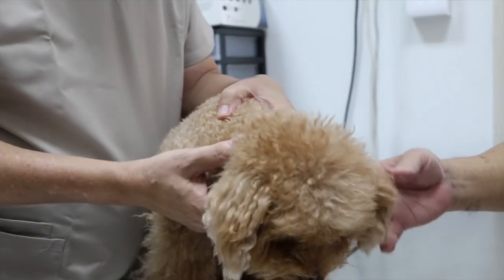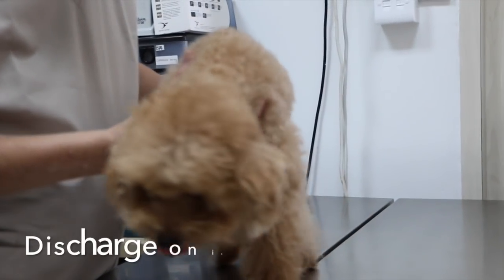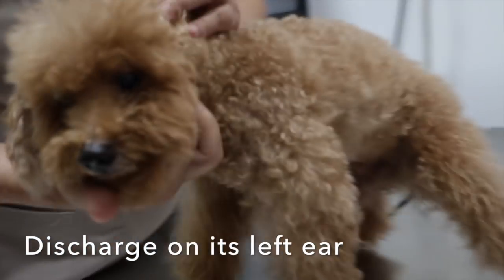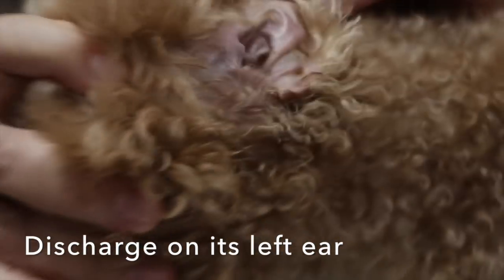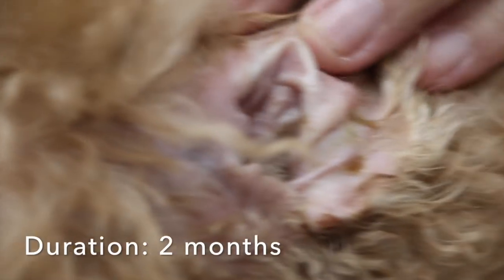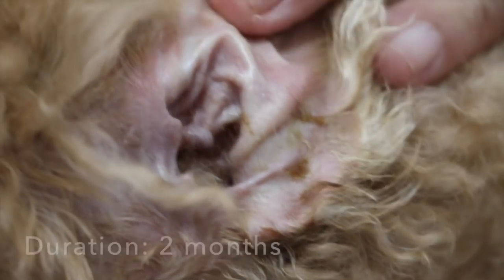Ear infection in poodle. First, the vet asked the owner what was the complaint. Left ear. Always got yellow discharge, but not smelly. Discharge from the left ear, which we can focus on. How long already? You ask the duration. About 2 months, so always clean the ear and then put the ear drop.